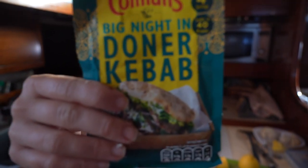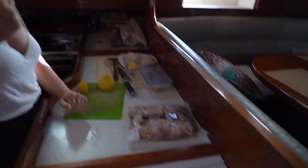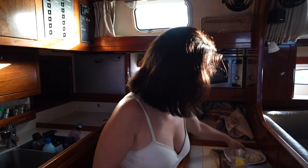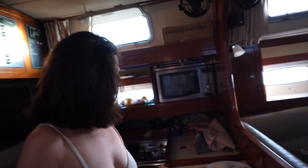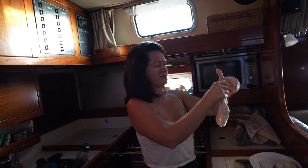Cool. It's gonna be a big night in. Kebabs. Yes, it's doner kebab night. So we're gonna have chicken thigh and some seasoning. We have fresh pita bread that we're gonna fry up. It's gonna be delicious. It's true. I think this will be okay.